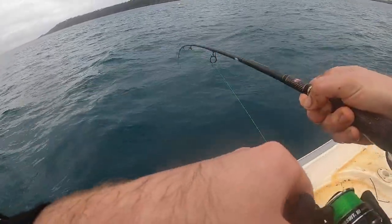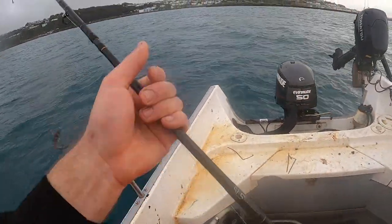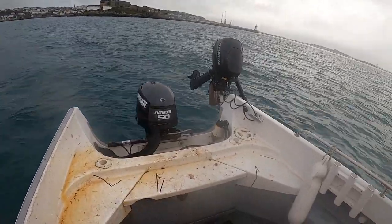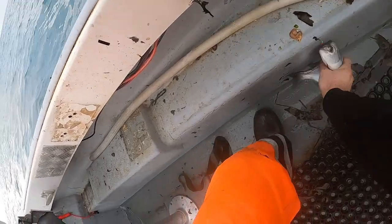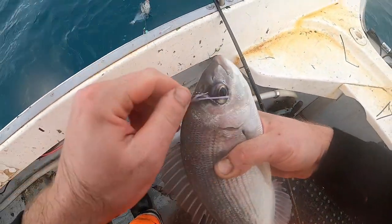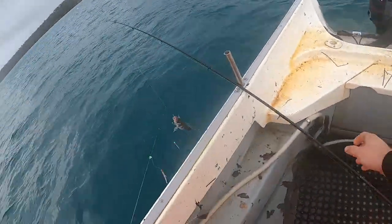I can see silver, it must be a bream. I can see two bream. Two bream, guys, one on the top, one on the bottom. One on the bottom's all right. He's a keeper. And that's why it was so difficult, because he was foul hooked. Look, he was hooked through the top of his snout, so he goes into the scallop bucket.